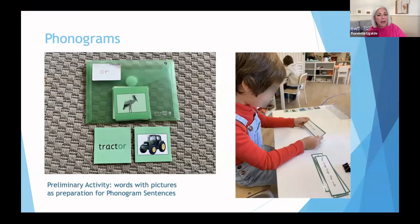I inherited this activity on the left. These are phonograms, and most of us know that phonograms in English are very important. We introduce 16 phonograms in the children's houses, which is 3 to 6 years old. And these envelopes are very nice because they have the picture card and then all the cards with the words. And you can see that the phonogram is highlighted in green. And we do a lot of games with this work. We present it first, we read it together, and then we invite them to repeat as much as they can.